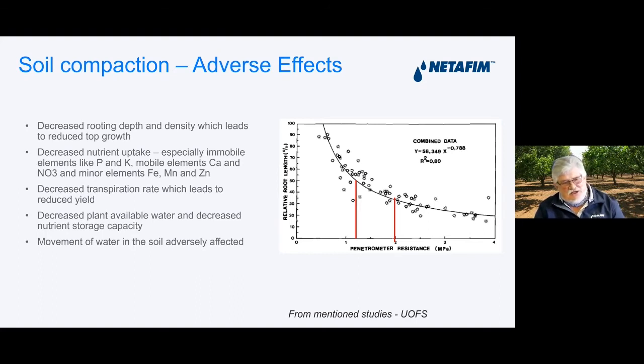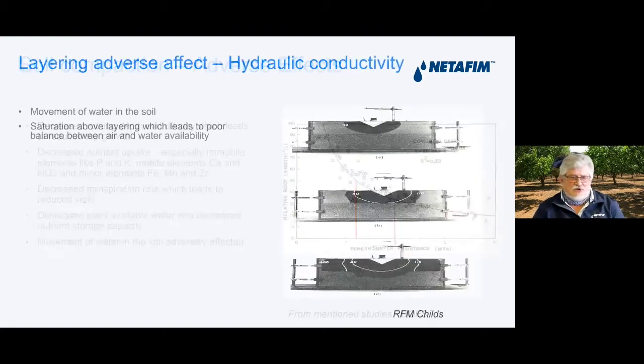Adverse effects. Decreased rooting depth and density, which leads to reduced crop growth. A decreased nutrient uptake, obviously. Decreased transpiration rate. Decreased plant available water and decreased nutrient storage capacity. And the water movement in the soil.